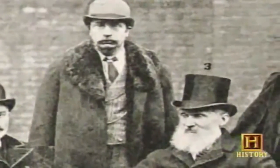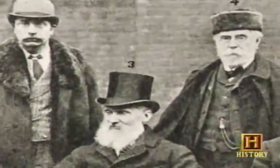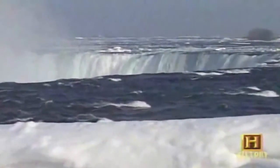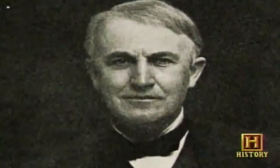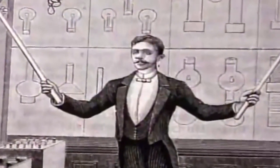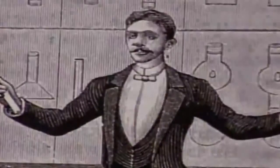The International Niagara Commission, made up of Niagara's most influential citizens, set up a contest that attracted entries from the world's leading engineers, all trying to harness the power of the falls, and then send that power over long distances. Thomas Edison's direct current method of transmitting electricity was looked upon as a godsend for the power-hungry populace. But a mad genius from Croatia was about to threaten Edison's title as the world's premier electrical scientist.